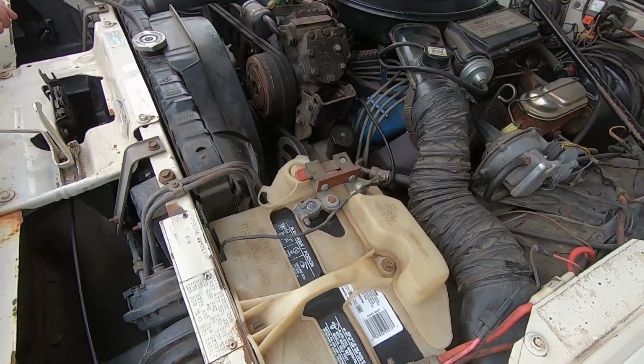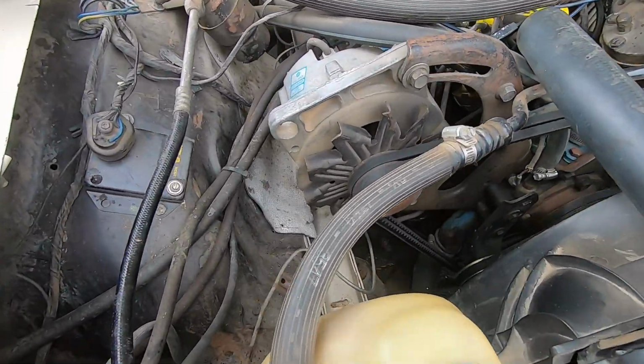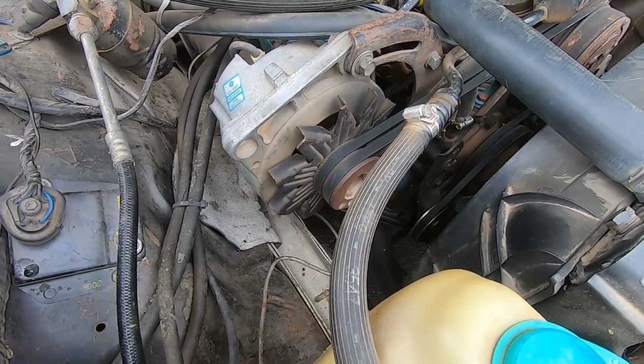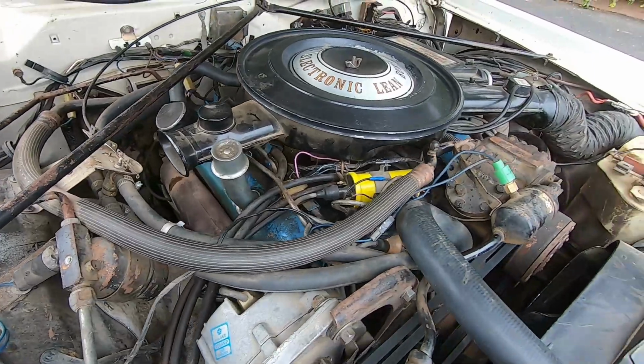It has a 100 amp police car alternator, which doesn't sound that big in the modern world, but 100 amps back then, these are big amps. They're real amps. Dual snorkel air cleaner. One is fresh air, one is open air.